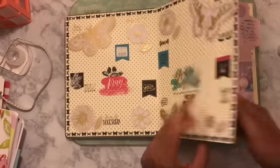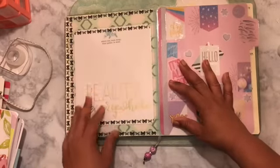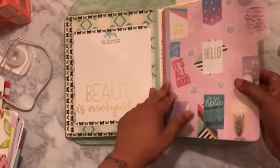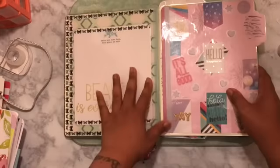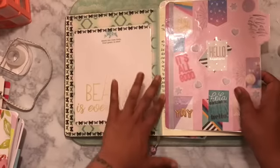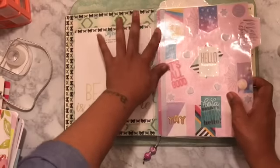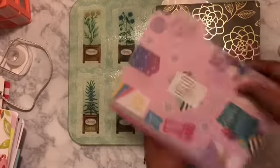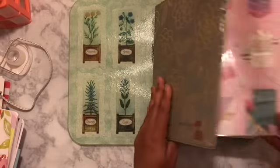I just did something right here because it was blank and it was showing up like this, so I just wanted to put something right there. And I have my washi tape right here. This is another divider that I made. So let me close this. This is a divider that I made for my book bound.